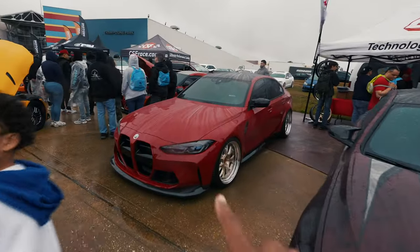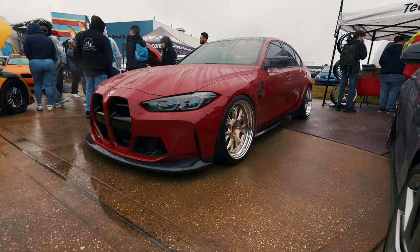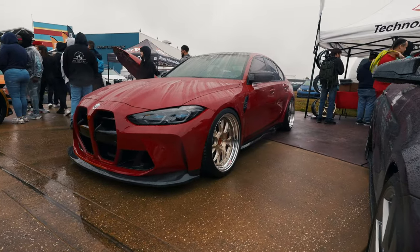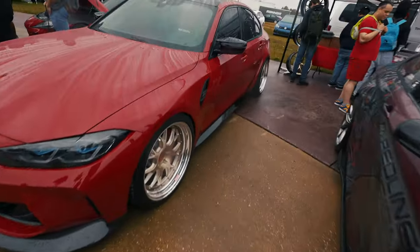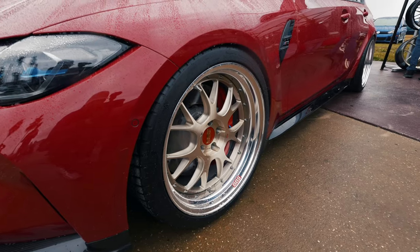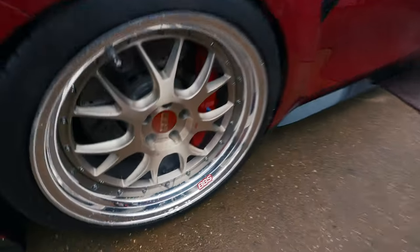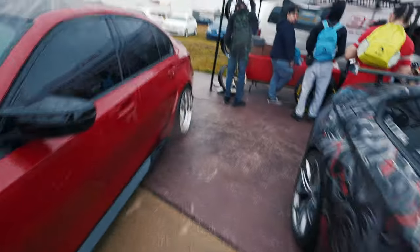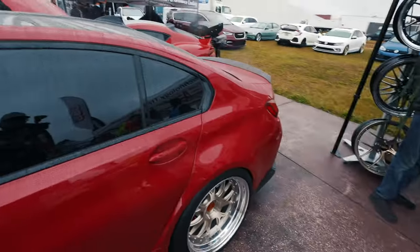Got my boy Ken with his Imola Red G80 on his new BBS setup, looking super clean. I think he slammed right on top of the tire. Really crazy finish. Custom three-piece LMRs from AR Motorworks, polished lip, brushed champagne faces. Really nice attention to detail. And just look at the fitment. You guys watch the Daily Driven, this is his car.